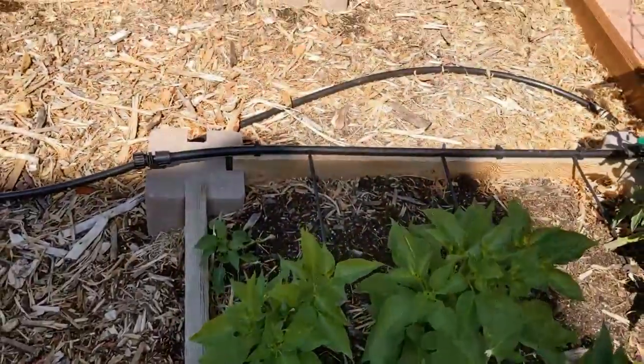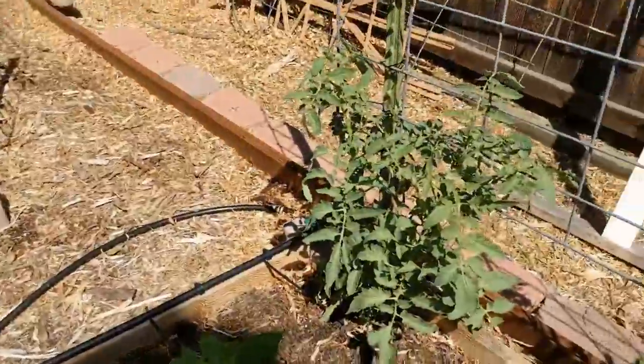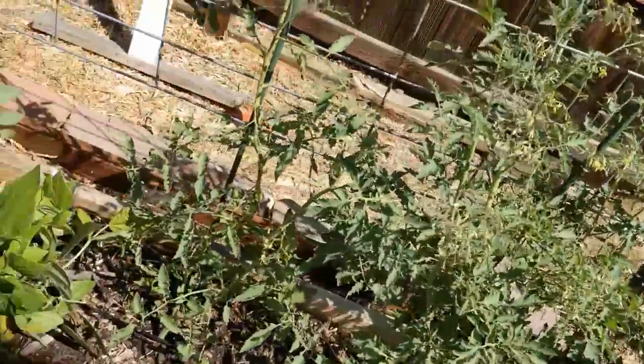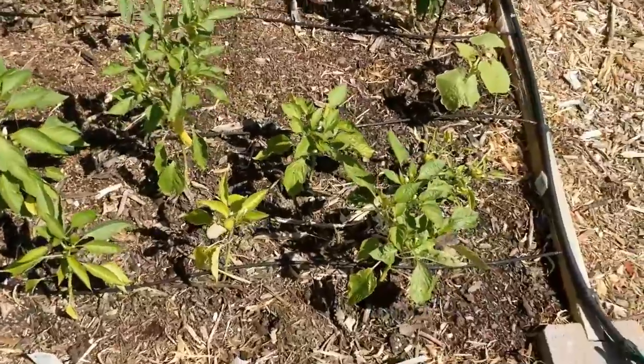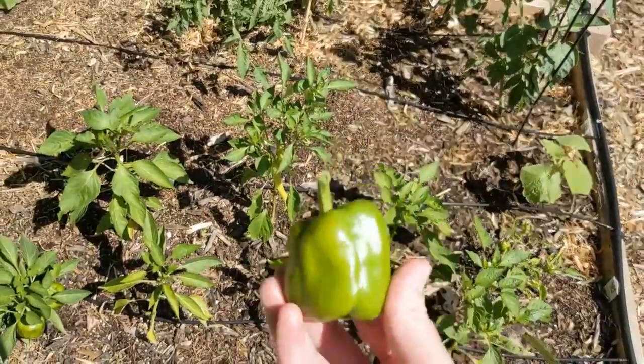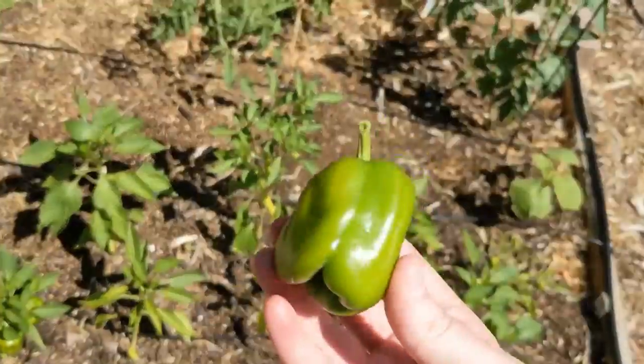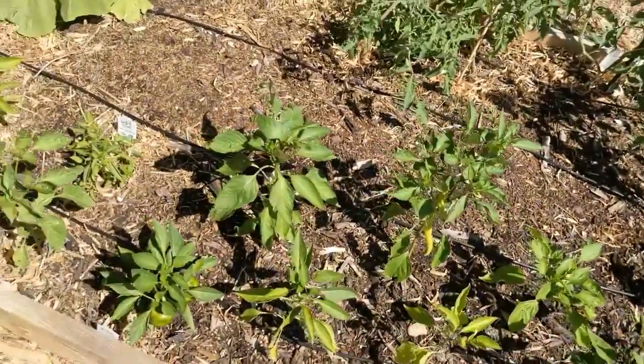And then we have our hot peppers over here. And then along the trellis, we have all of our tomatoes. And over here, we mostly have sweet peppers. My sweet, adorable daughter just picked this for me. Definitely not at all ready to be picked, but she gets excited.